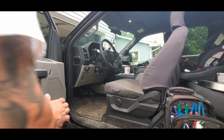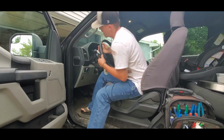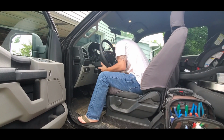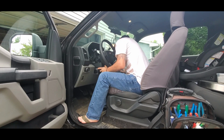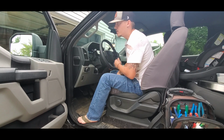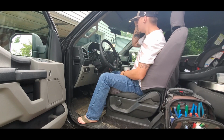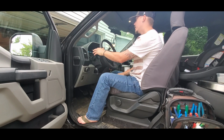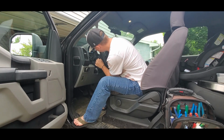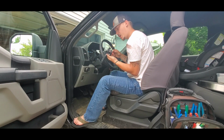Alright, so I got the fuse back in. I grabbed my keys. I have a feeling this didn't fix anything, but I guess you never know. There you go. Nope. So, they're still doing it. I don't know what went bad in that control board or what. Blinkers still work, so that's a plus. Probably shouldn't do that while it's on.